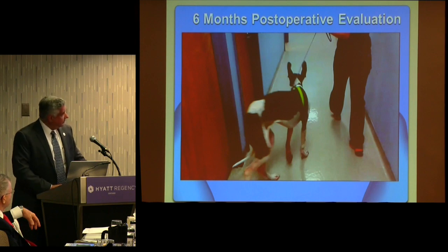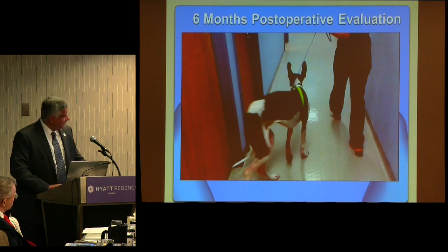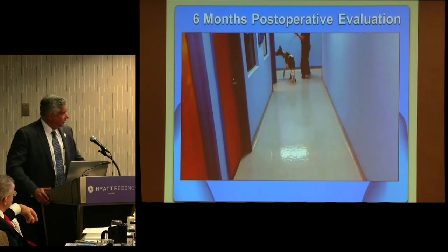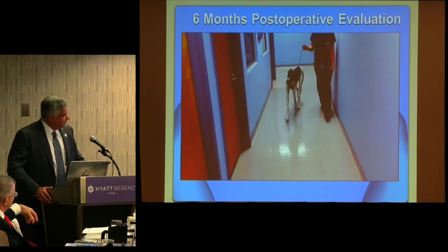And this is the joyous 6-month return. Every patient that we operate gets a free MRI at 6 months. You say free, and they're driving from California, you get a free MRI. And this is Arya 6 months out. This dog was barely ambulatory before, tipping over, and came in a wagon. So 6 months out.